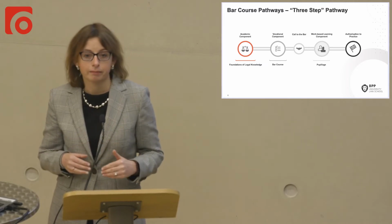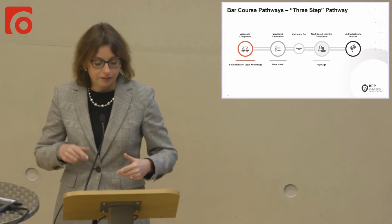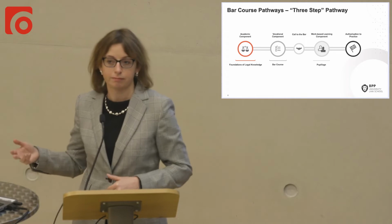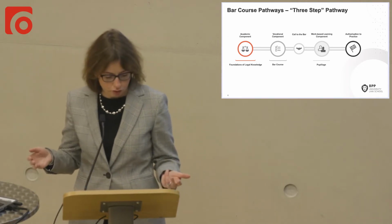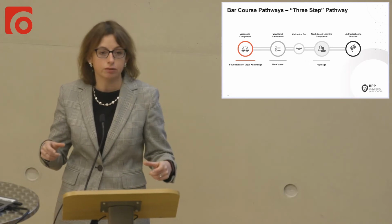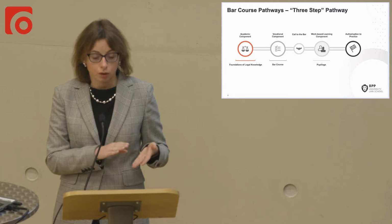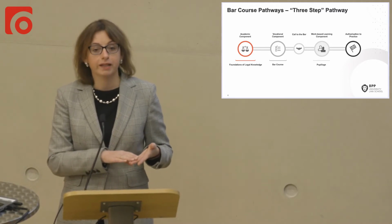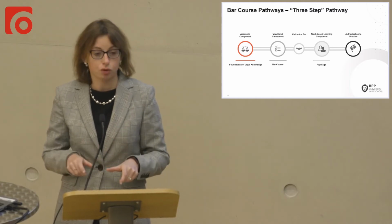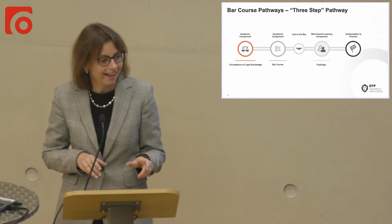The first step, the academic component. I'm sure all of you know this already. This is a law degree or non-law degree plus the PGDL. You'll all be aware of that, I'm sure. And that contains 7 foundations of legal knowledge: criminal law, equity and trusts, law of the European Union, obligations 1, which is contract, obligations 2, which is tort, my least favourite subject personally, property and land law.